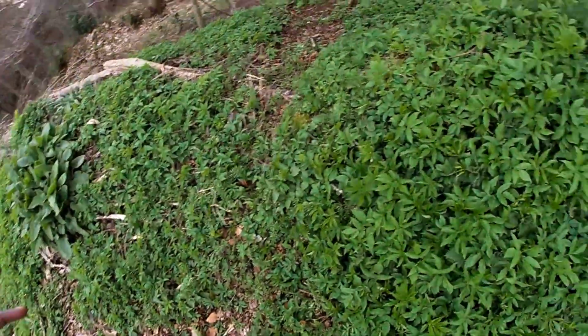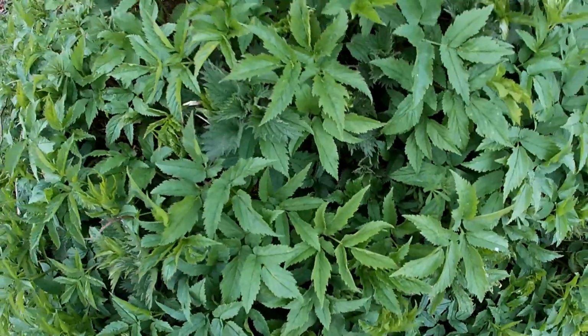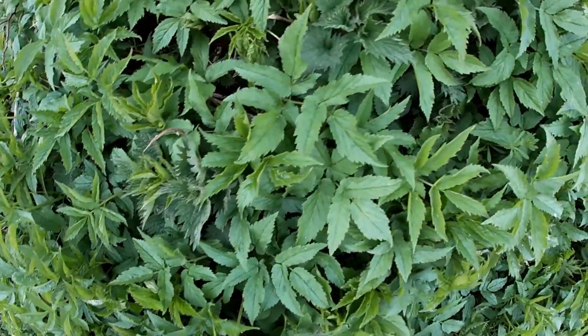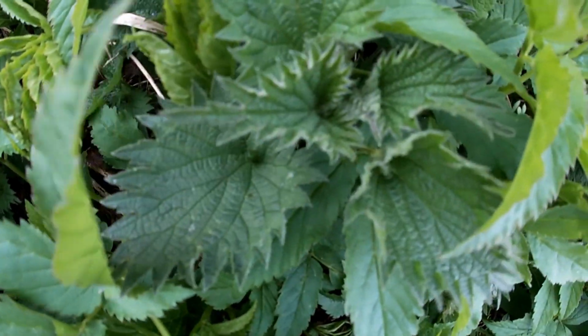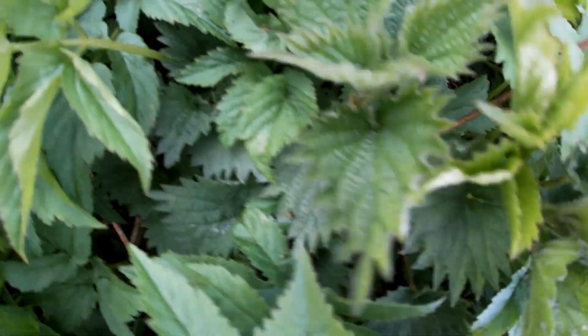Let me see if I can find some more. Oh yes, plenty to be had. So even in this mound, you've got loads of ground elder, but amidst it all there are the plants, the nettle plants, you see.